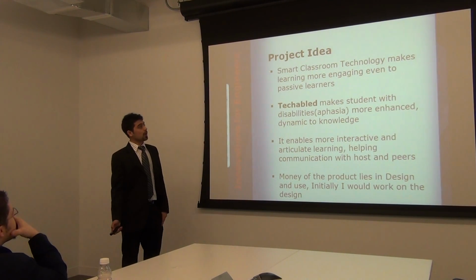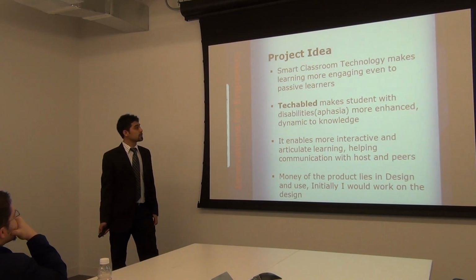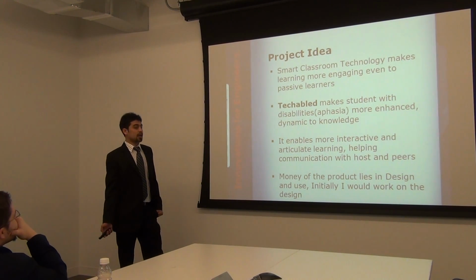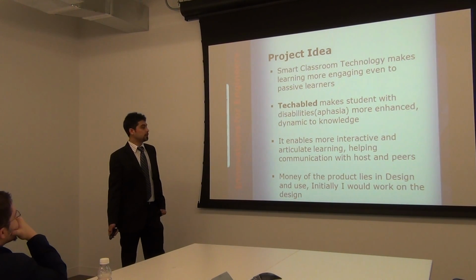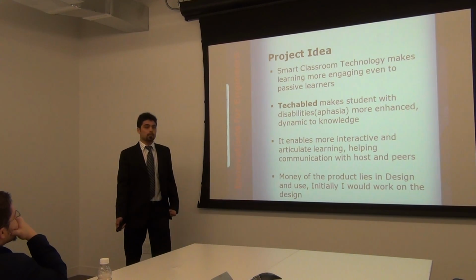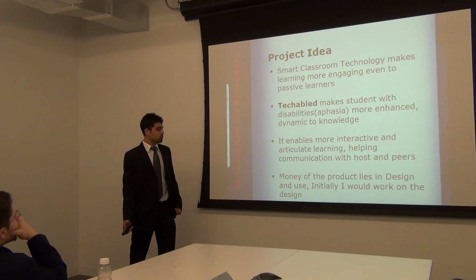The idea was a smart classroom technology which makes learning more engaging even to the passive learners. Techable makes students with disabilities, especially aphasia, more enhanced and dynamic to what's happening in the actual class with all the other people. It enables more interactive and articulate learning, helping communication, also interaction with the host as well as the peers sitting in the classroom.